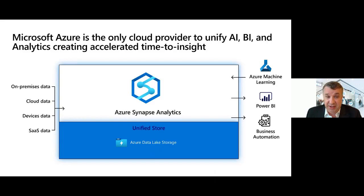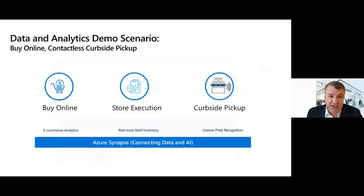So you can ingest data just like before from a variety of data sources, either on-premise or from cloud or devices, IoT data, whatever the case may be. Bring this into a single unified store and then process the data and produce not just reporting, but also drive business automation from this data. And so I want to do a little demo here of this, an end-to-end demo.